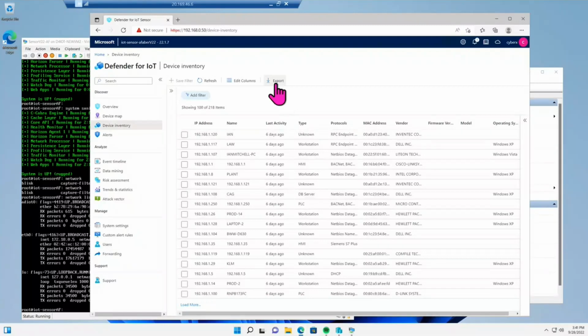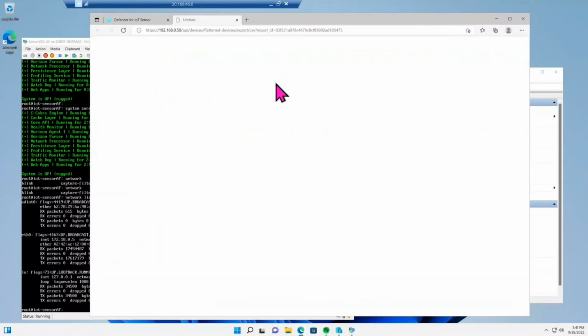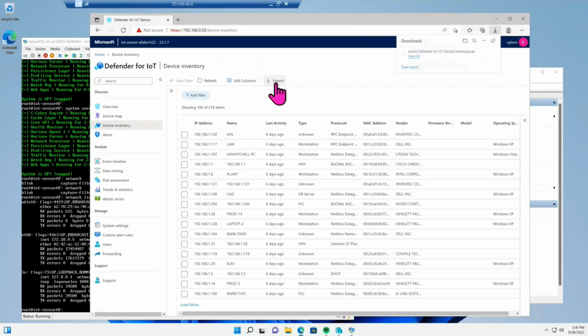And by the way, you can export this information as well. So if you needed to provide this information to somebody that doesn't have access to it, you could generate a CSV file, open that in a spreadsheet and provide it to somebody else. It's very useful for compliance. Sometimes auditors need to see this type of information, so you could just generate that report from there and provide it to them.